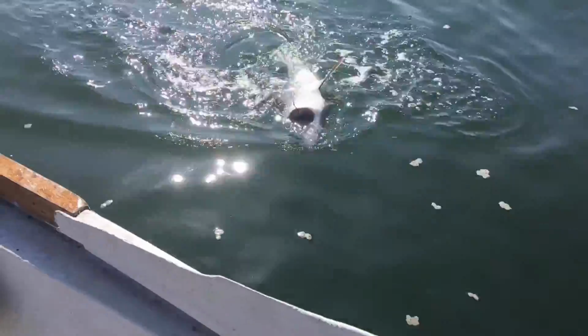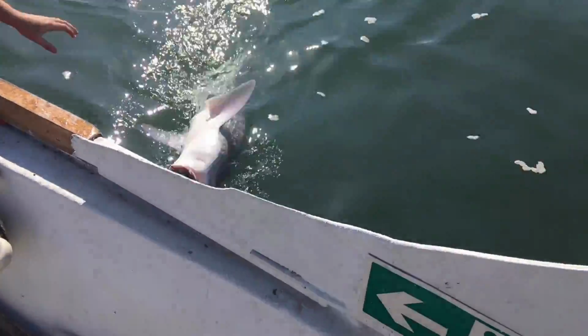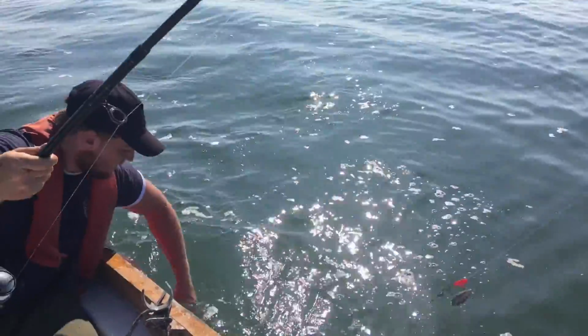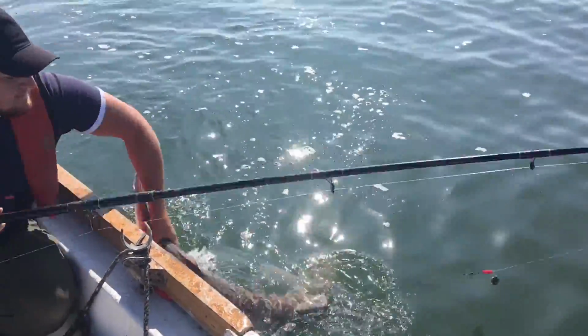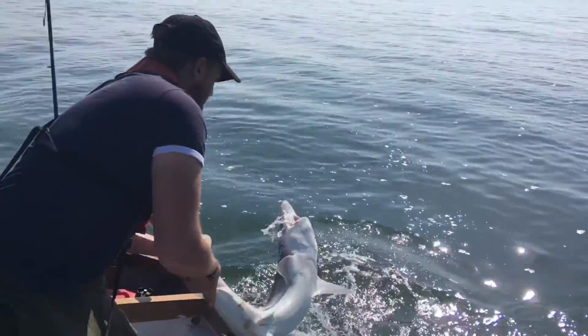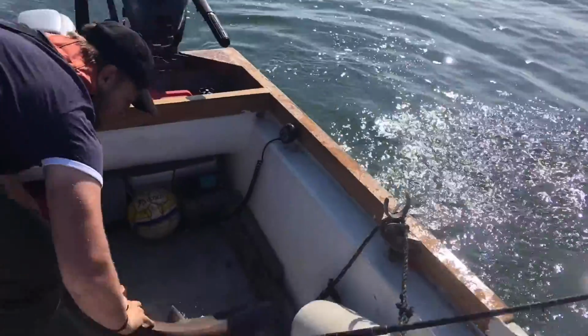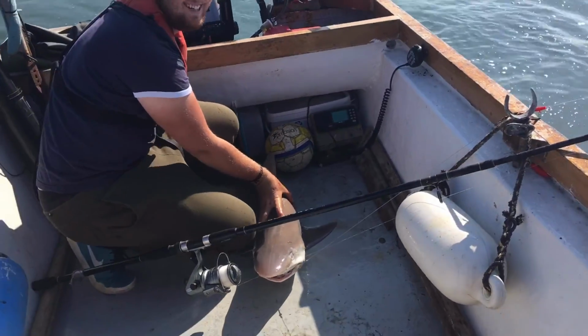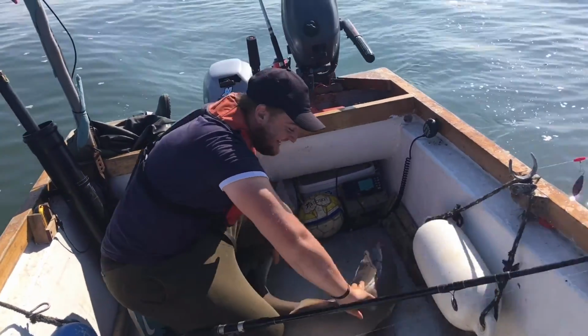Got to try and get hold of that tail. Keep him that way. Now we're getting there. Now we've got a chance. Oh, don't want to hurt the fish. Fish is landed. I don't know how much of that you'll see, but we've caught a tope.